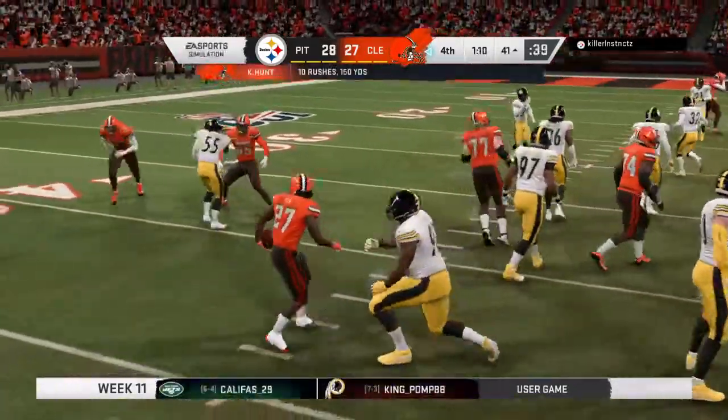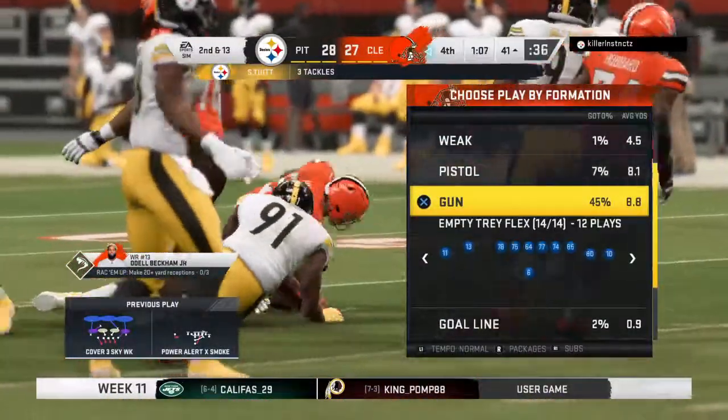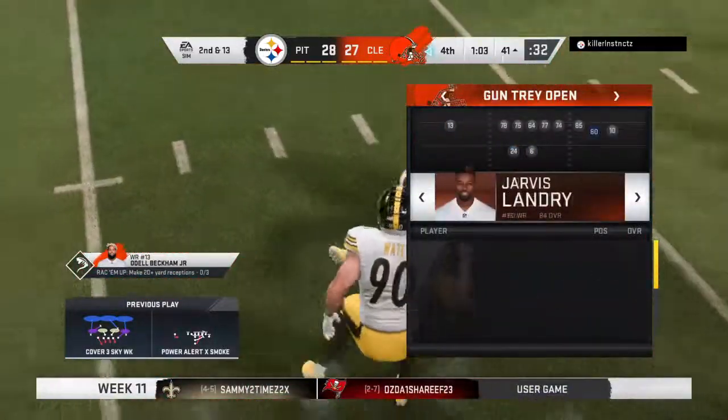A running play here on 1st down is going to go nowhere as he is tackled behind the line of scrimmage. They'll wind up losing 3 yards here, and that'll make this a 2nd and 13.